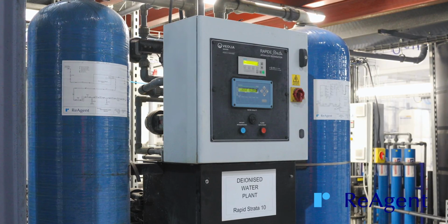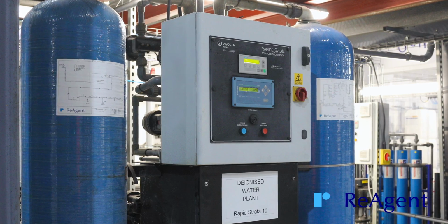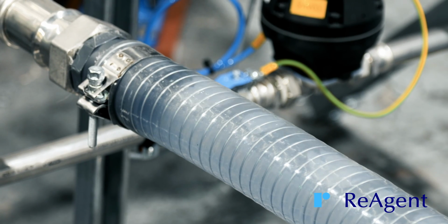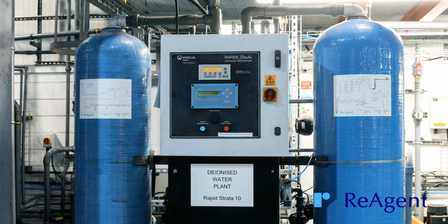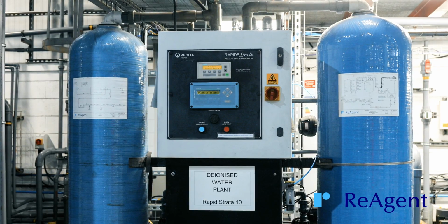We manufacture our demineralised water using a sophisticated dual-bed resin system. Starting from our 16,000-litre raw water tank, the water is demineralised through a twin-bed deionizer. This system uses both anionic and cationic resins to eliminate minerals and impurities.